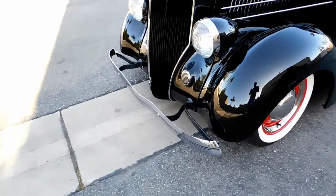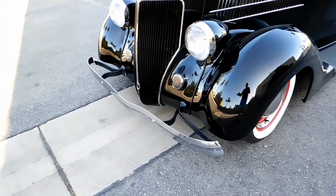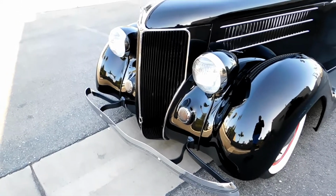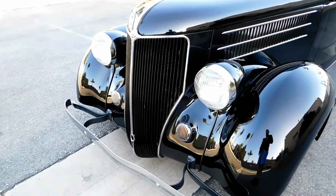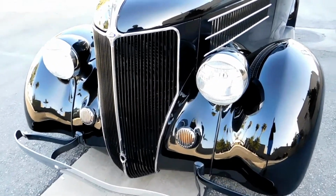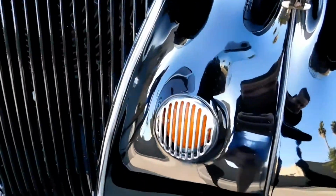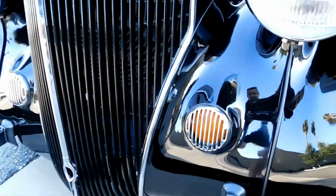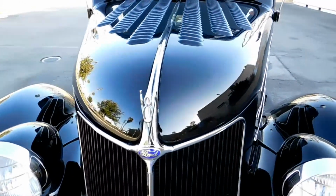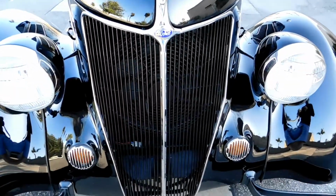Walk around here, the front bumpers, the front stanchions, have been shortened, so the bumper's closer to the body, which gives it a nice look and feel. You gotta like the nose of these 36s, the catwalks and the horn grills there, which obviously, if you look here, you can see the turn signals are hidden behind the horn grills. All factory bright work on the nose here, which is nice.